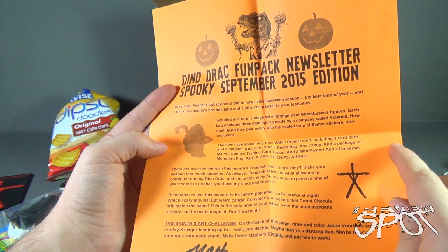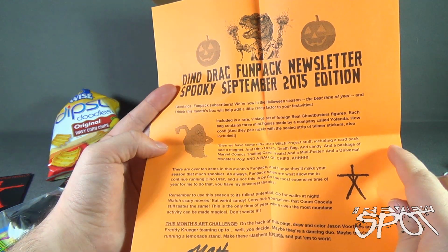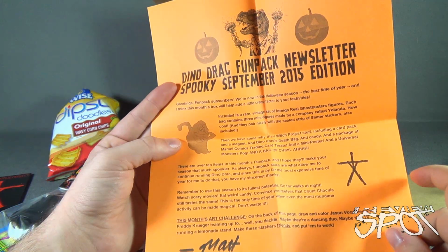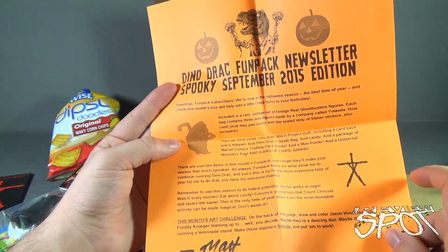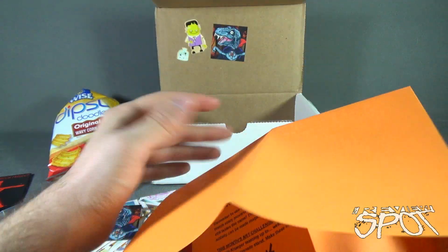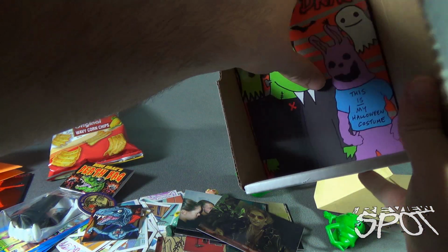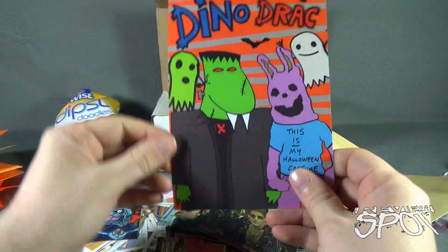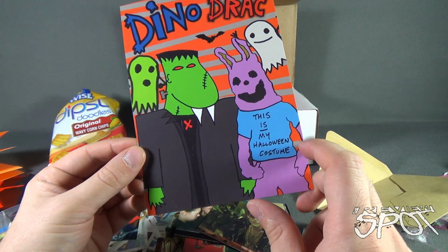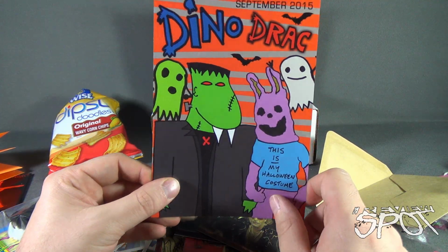We also have the Blair Witch stuff, card pack and magnets, the Death Bag and candy, and a package of Monster Comics, Marvel Comics, trading card treats, and a mini poster and Universal Monster Pog and a bag of chips. And finally, inside what ended up being yet another fantastic Dino Drac subscription box, we have the Dino Drac September 2015. And someone's wearing it. This is my Halloween costume. That's very, very clever. A little postcard artwork.